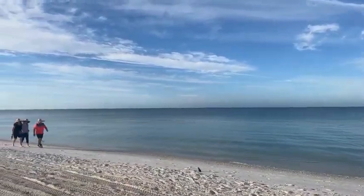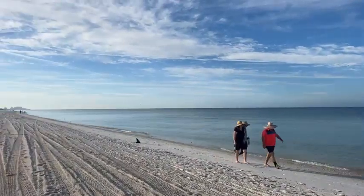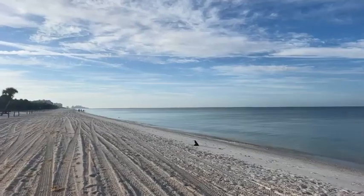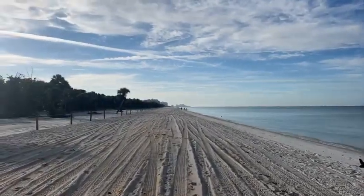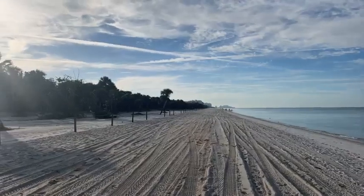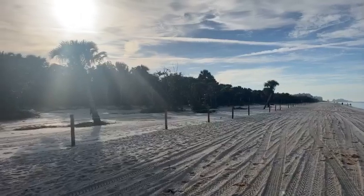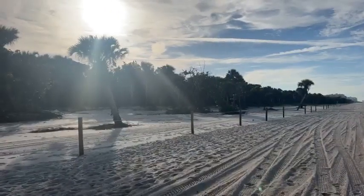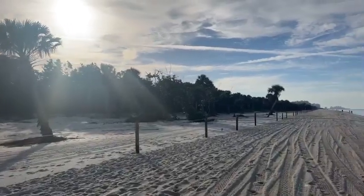It's quiet here today. Of course, it's a bit of a hike with the parking lots being closed up at the north end. Only two parking lots still open here, 1 and 2. So you gotta hoof it and don't cross this rope line here. Stay out of there. That's where our dunes used to come out to. We want to give our dunes a chance to grow back.